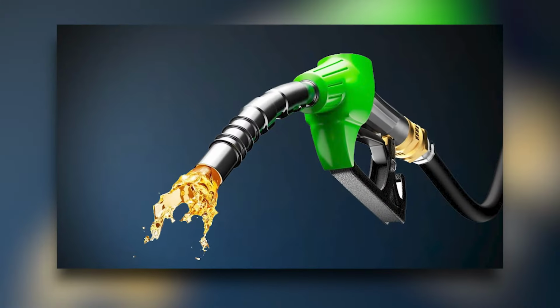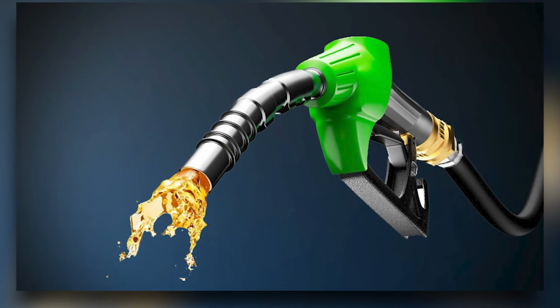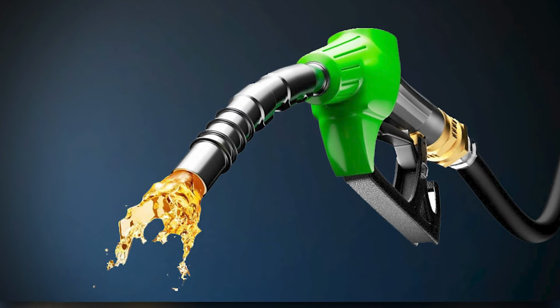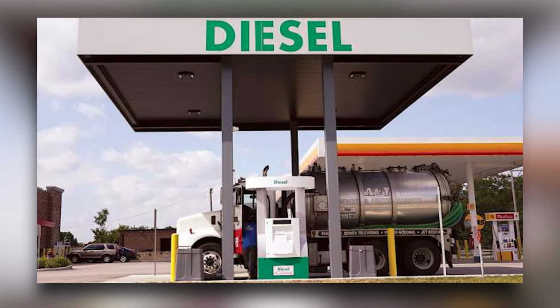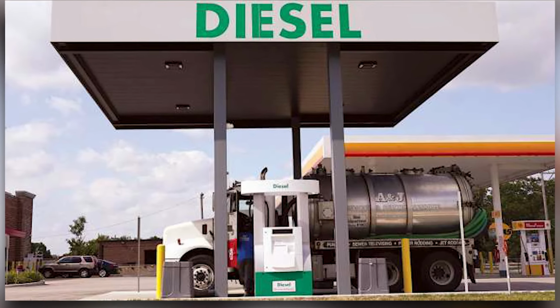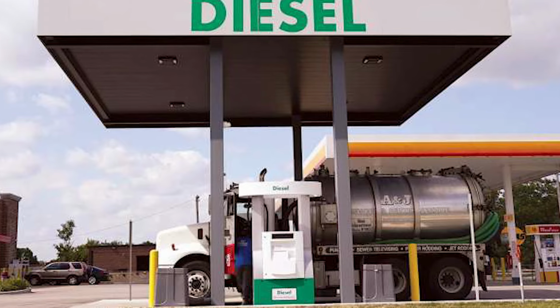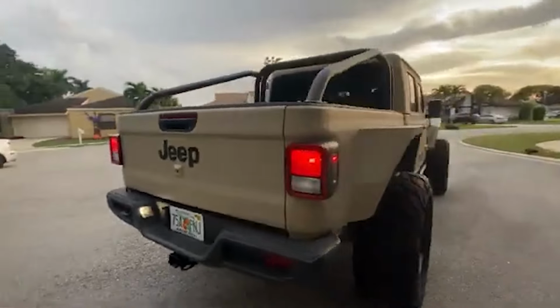Between the higher cost of the diesel engine itself and the premium price of diesel fuel, the savings at the pump weren't enough to win over most buyers. Plus, the upfront cost made it a tougher sell compared to rivals offering more budget-friendly options. As a result, Jeep decided to phase out the diesel-powered Gladiator altogether. So, what's the new plan? Well, a plug-in hybrid Gladiator.